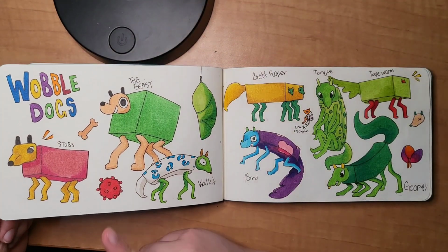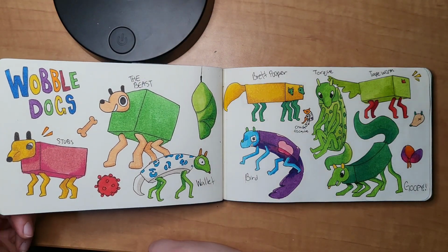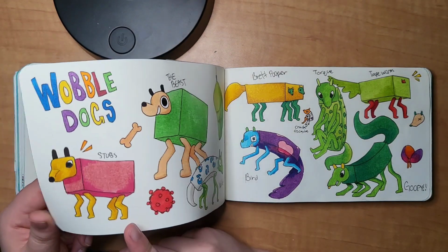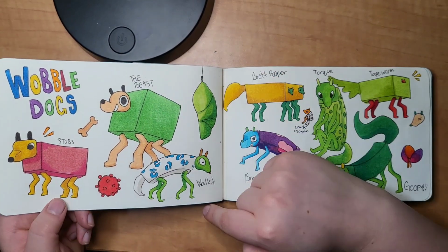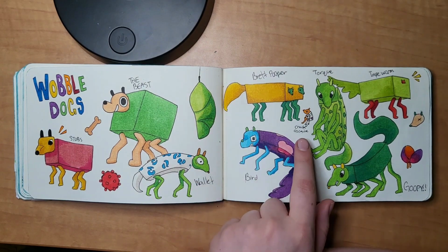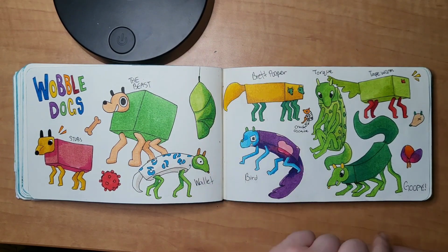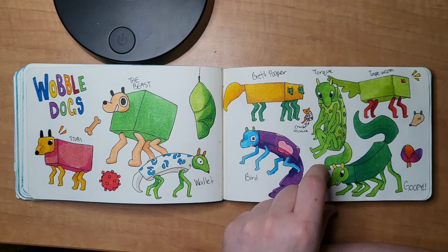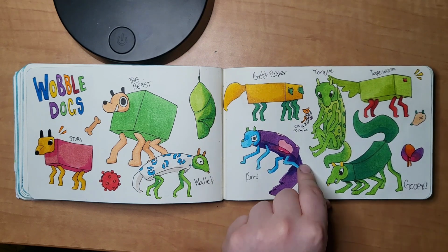I got really into playing Wobble Dogs. Very fun game. I love it. It's so silly. These were some of my early dogs. There were Stubbs, the Beast, Wallet. There was Brett Pooper, Crack, Bird, Torque. I loved Torque. Goopy lasted so long. I kept extending her life so long. And then there was Tapeworm. I love Tapeworm.